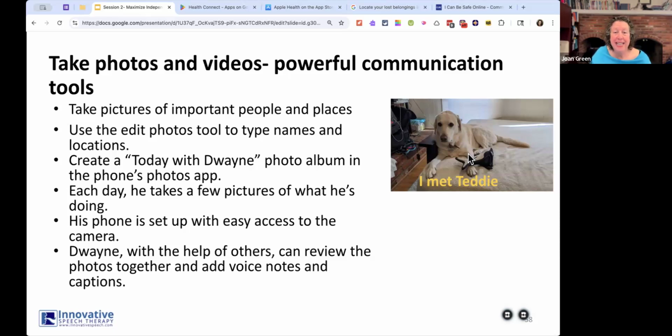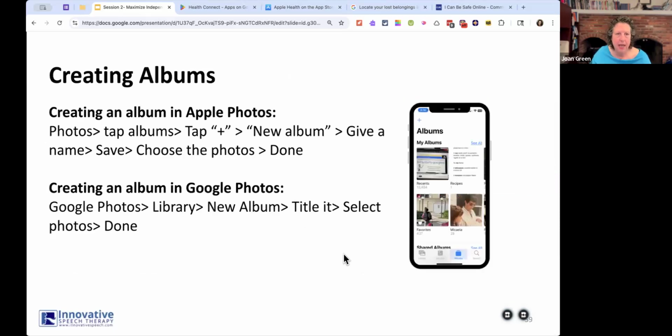You can have your phone set up with easy access to the camera. Last time I showed you how to use assistive access. If it's too complicated to get to the camera, you could just have a couple of icons on the initial page. So we talked about easy setup of the different phones. You can even have it so you back tap, I think, 3 taps and it can take a picture. So again, go into those accessibility features to figure out how to make it easy. And then you can really go through the pictures together and you could add voice notes, speech to text and captions. Emily says use a recorder device. There are so many ways that you can do this.